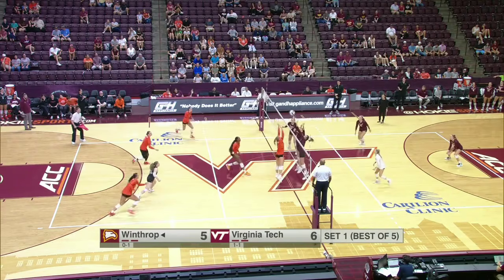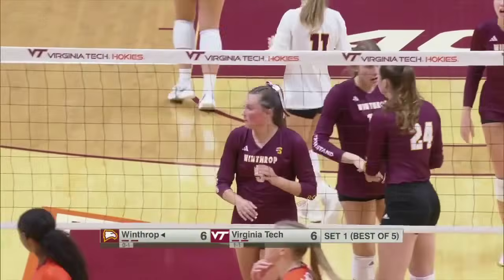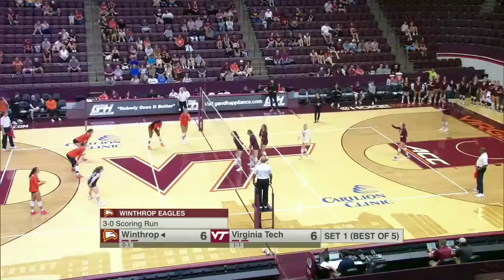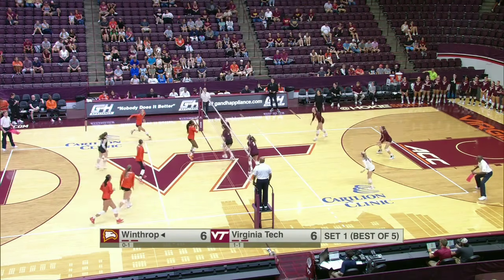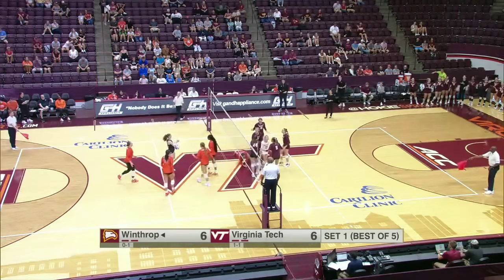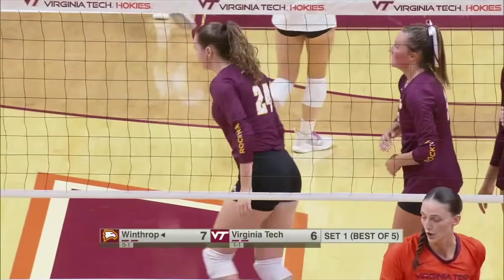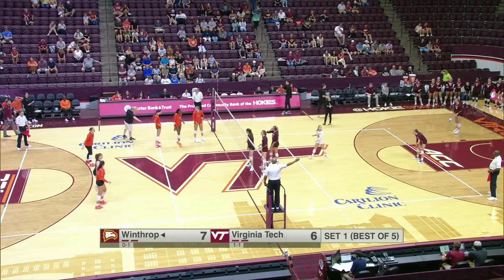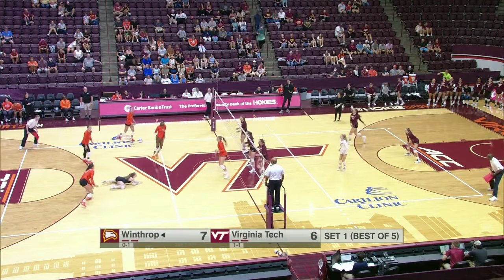Murray sends the serve up. Overpass, and Winthrop capitalizing at the net. A jump ball, and Paige Bennett just tips it over as Winthrop returns the favor and goes on a scoring run of their own. Patrick the reception. Pierce running start. Through the block, and the tip shot goes for Lexi Vick and the Eagles. A 4-0 scoring run for Winthrop as Isabella Murray retains the serve, the preseason Big South selection.